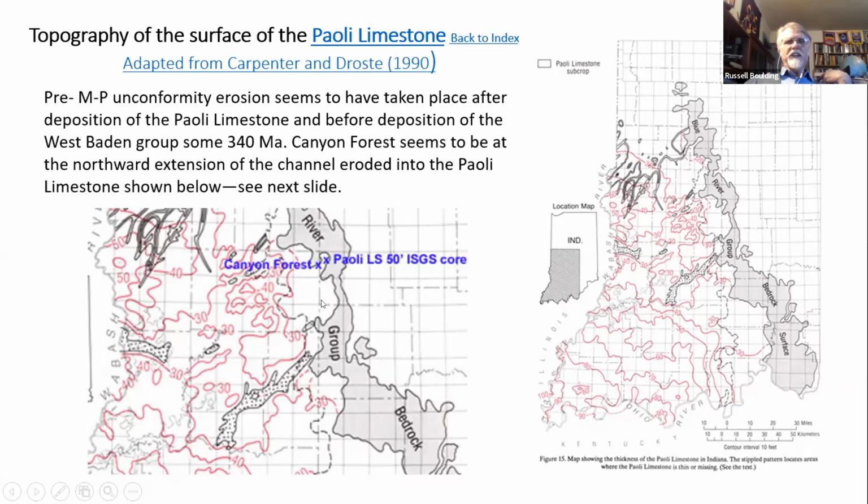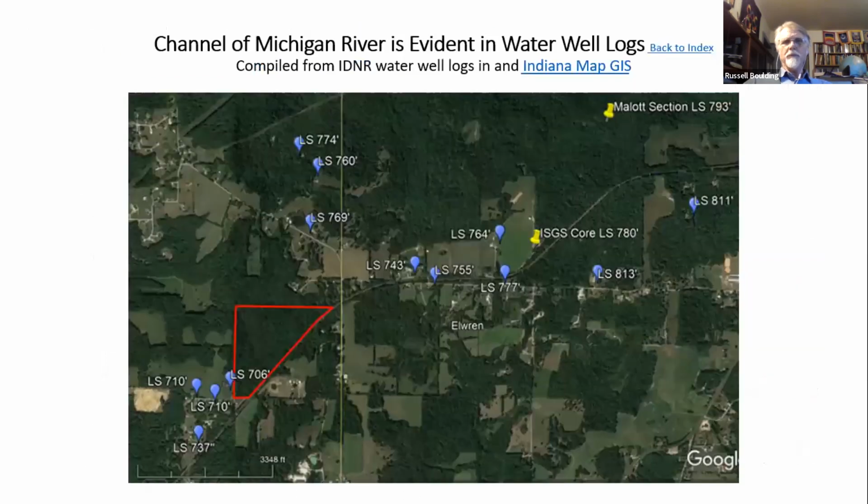So there's no data here, or I'm not sure why, but essentially I would trace this channel up to Forest Canyon right here. And I'll explain why in the next slide. What's interesting is the Illinois Geological Survey, which is not far away from this, says the Paoli limestone is 50 feet thick. So again, Forest Canyon is located amazingly within this channel eroded into the Paoli limestone.